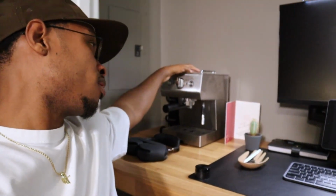Right here, I have my espresso machine. Back behind it, I have some espresso cups. The problem with me using the espresso machine regularly enough for it to be on my desk, I'm very sensitive to caffeine. So if I drink caffeine after 11 in the morning, then I will be up all night. One day of having caffeine after 11 o'clock can throw off my whole week.